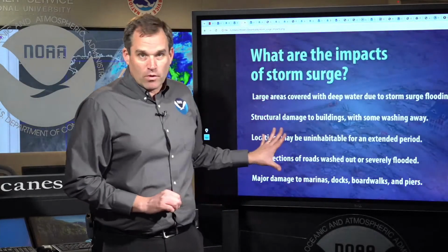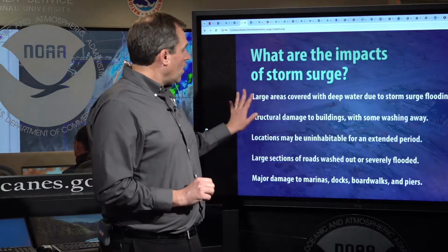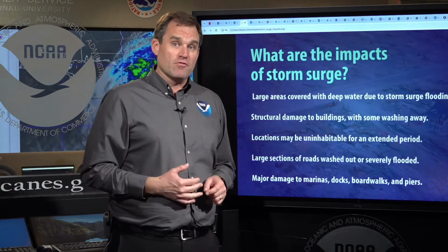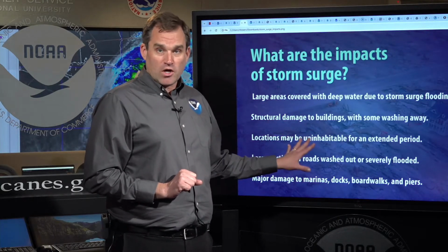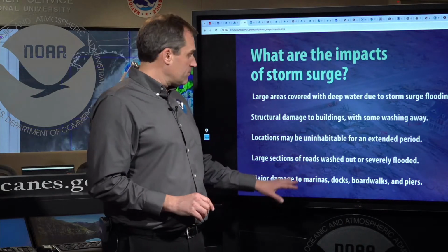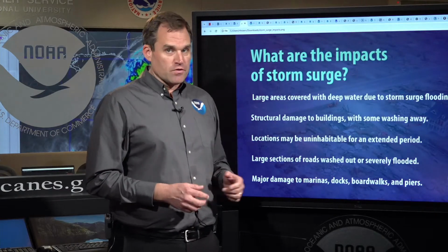So let's talk about why you want to get out of those storm surge evacuation zones. What are you going to see when that devastating push of water comes in off the Gulf onto the west coast of Florida? You're going to see large areas with deep water due to storm surge flooding. Again, 10 to 15 feet above ground level in some places. Structural damage to buildings, some buildings being washed away by damaging wave action. Locations may be uninhabitable for an extended period. You do not want to be in those locations after the storm. Roads will be washed out or flooded, escape routes may be cut off, and there will be major damage to coastal infrastructure in those areas.